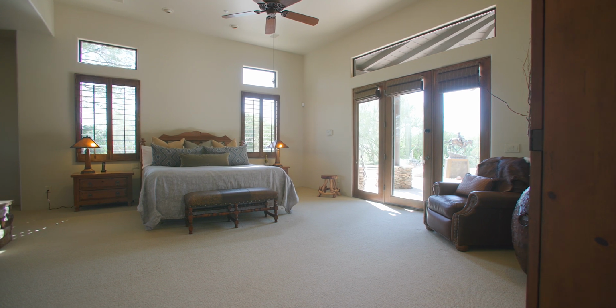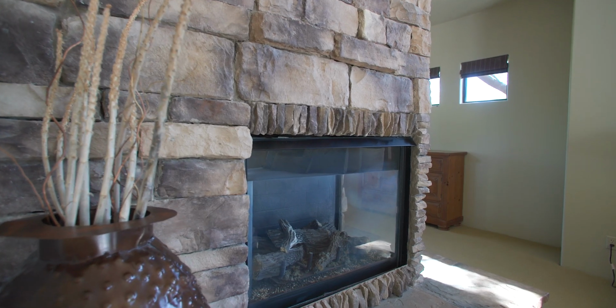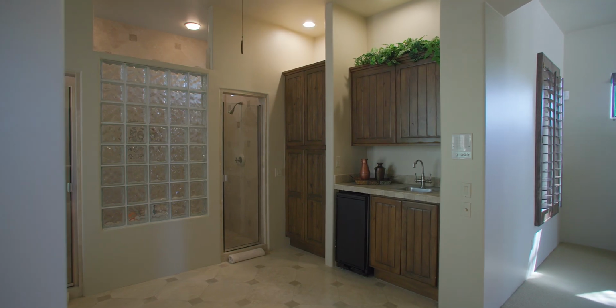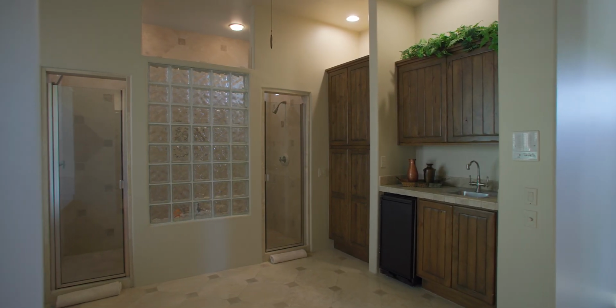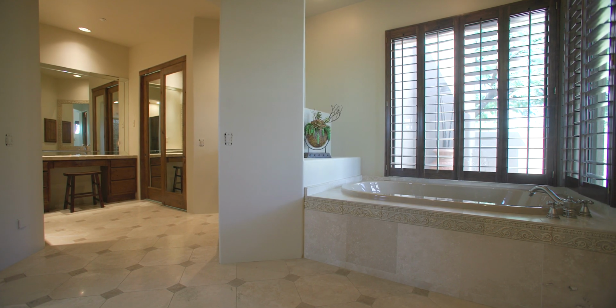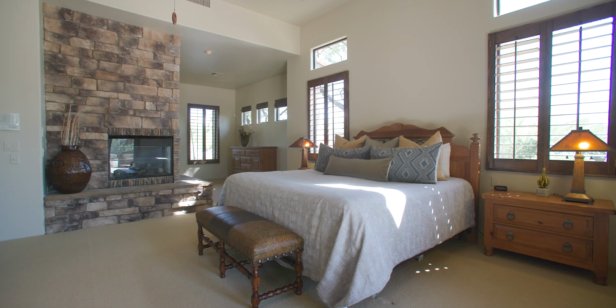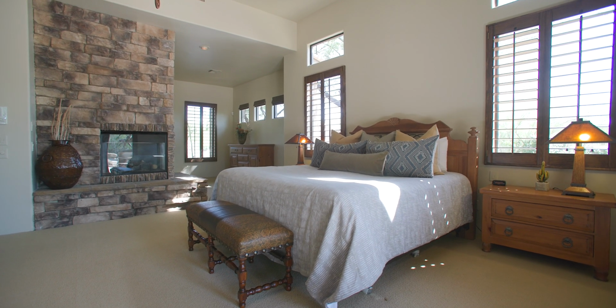As if all this wasn't enough, the palatial owner suite features soaring ceilings, a fireplace, and a spa-like bathroom with a coffee wet bar and refrigerator, a double-entry shower with multiple shower heads, large jetted tub, separate his and hers vanities, as well as a dressing vanity, and don't forget about the oversized walk-in closet.